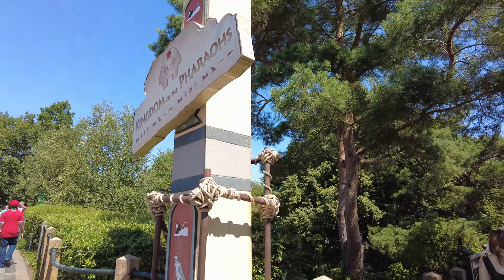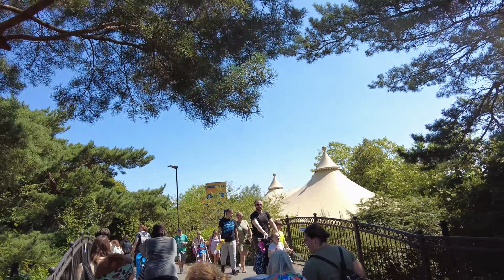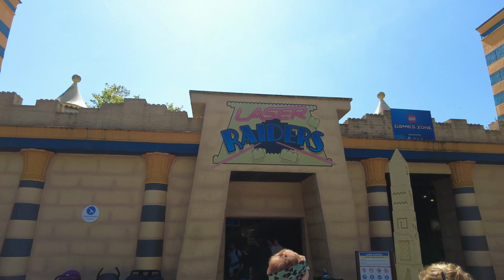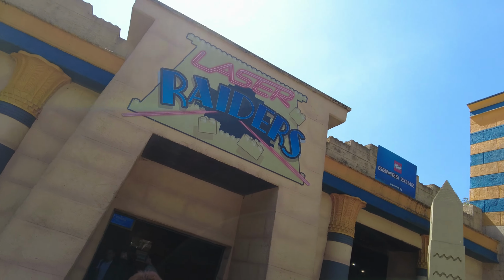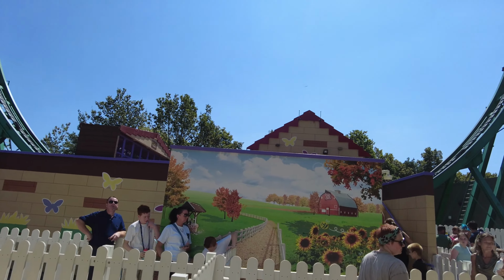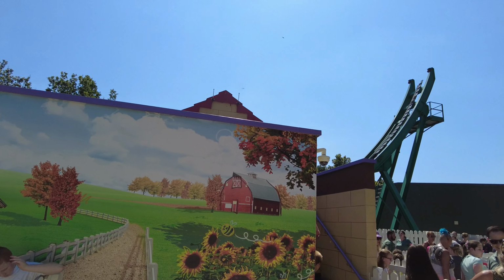Here we go, into the Kingdom of the Pharaohs. Going to Laser Raiders. It's in a tent. Here we go. Here is Sun Lake City now. Going to the riding school.